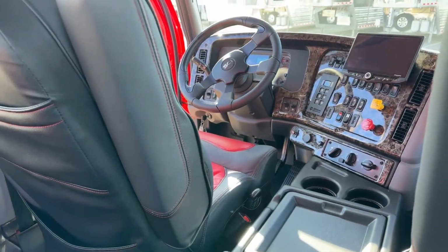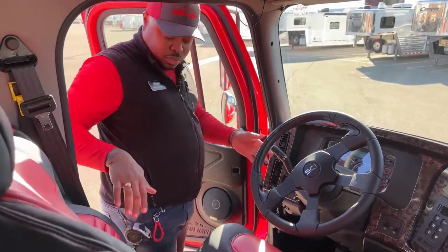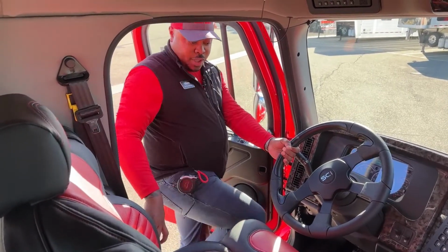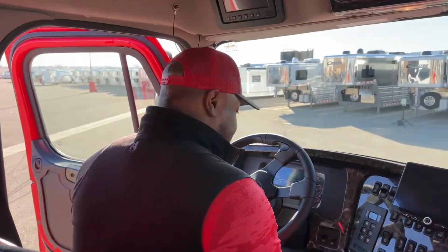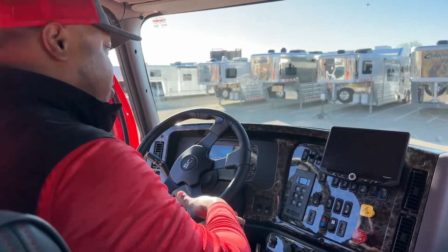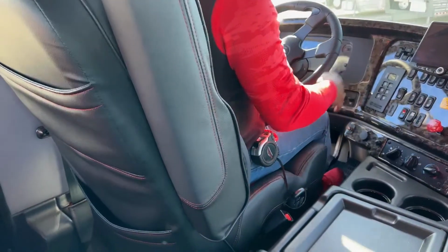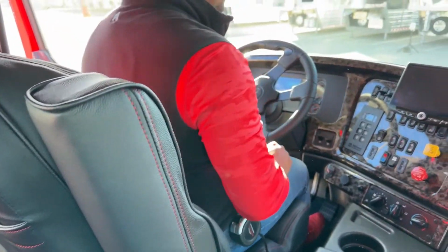And like I said, coming in, you do have that 4-point of entry. For the driver, you have the handle of the door, the steering wheel, and those two over here. But coming in, those seats are air ride, so you have those air ride seats here, so you could actually raise the seats as high as you want, depending on how tall you are and how you want to ride those bumps in the road.